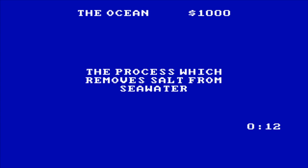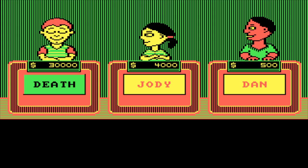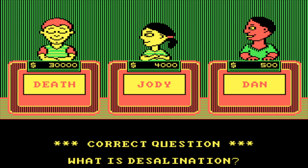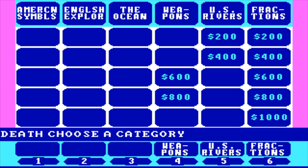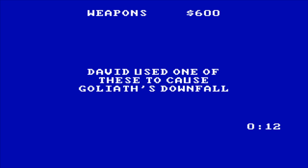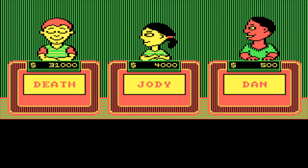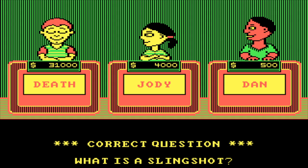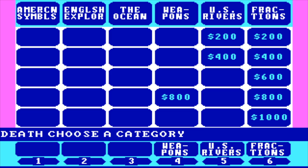The process which removes salt from seawater. What is desalinization? Desalination. Oh, enough there for the point. Desalinization, yeah. David used one of these to cause Goliath's downfall. What is a slingshot? Right between the eyes.